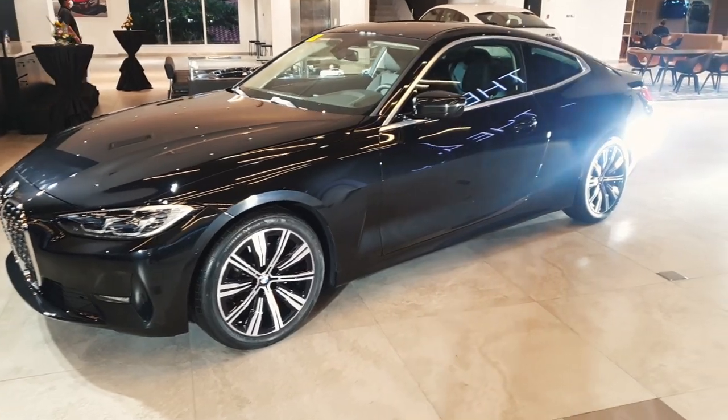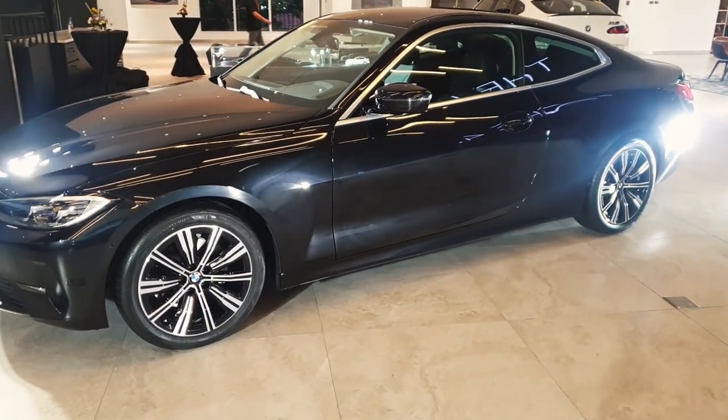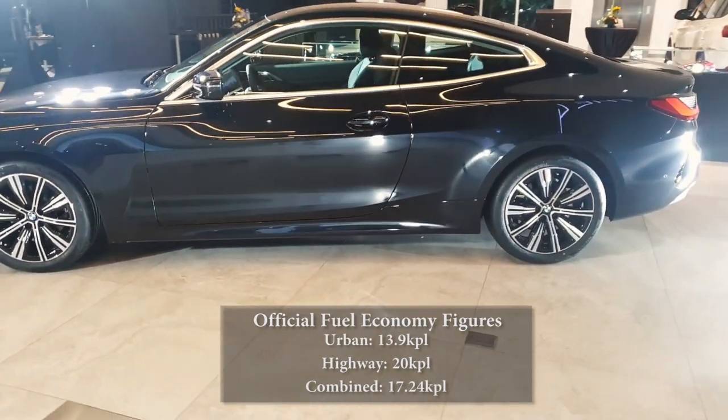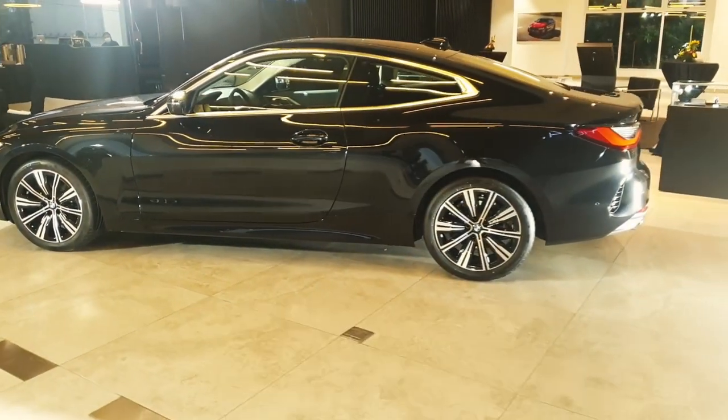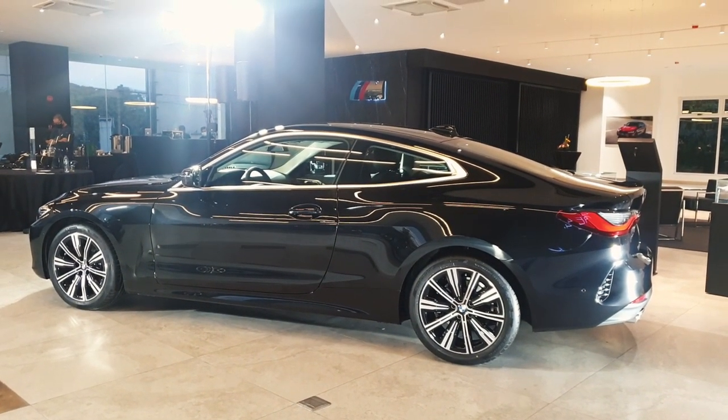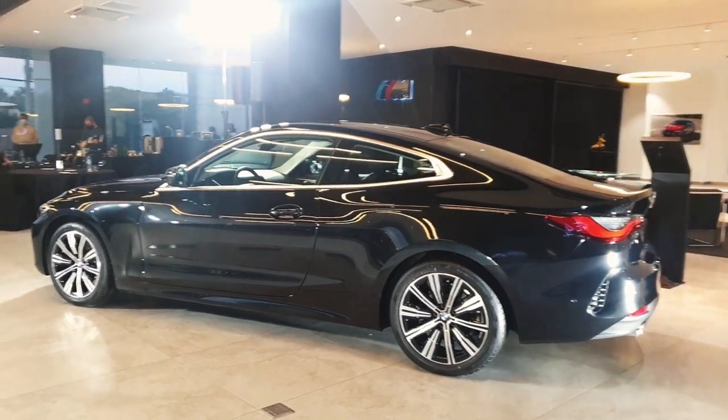It can do 13.89 kpl in the city, 20 kpl on the highway, and 17.24 combined. Like most BMWs, it comes with 5 years or 200,000 kilometers of warranty, whichever comes first.